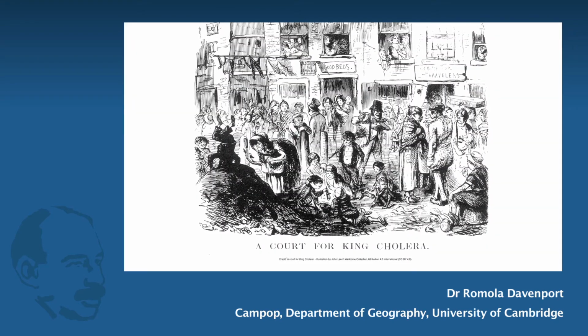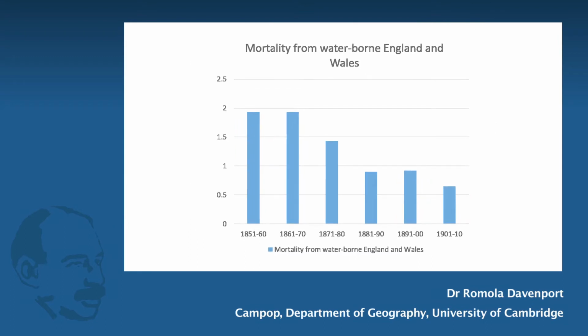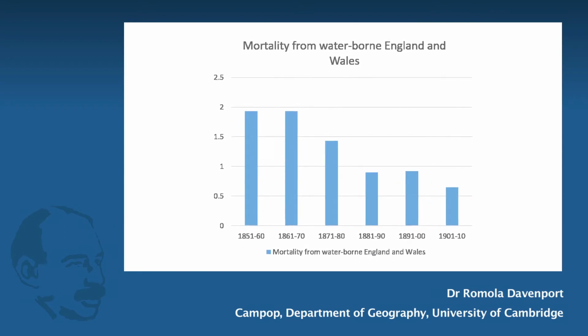Hello, I'm Ramana Davenport. I'm a Senior Research Associate in the Geography Department, and I held a Keynes Fund grant with Professor Toka Ait in Economics and Dr. Lee Shaw-Taylor in the History faculty. And we used the grant to investigate the relationship between local investments in public health, particularly water and sewerage, and health outcomes in British cities in the late 19th and early 20th centuries.